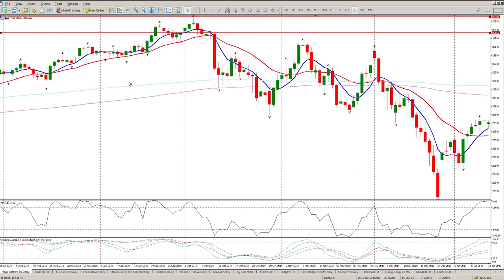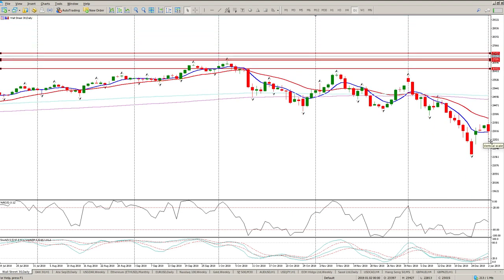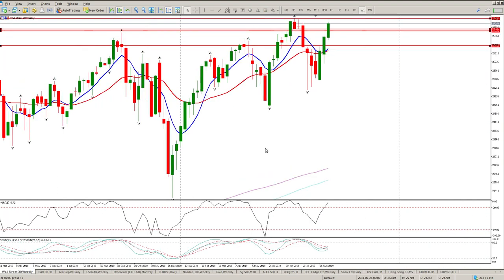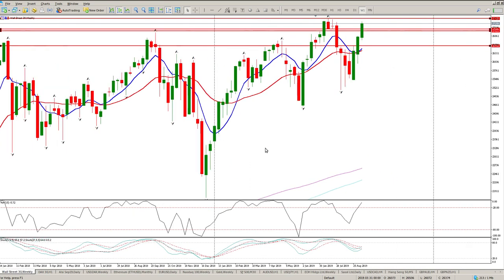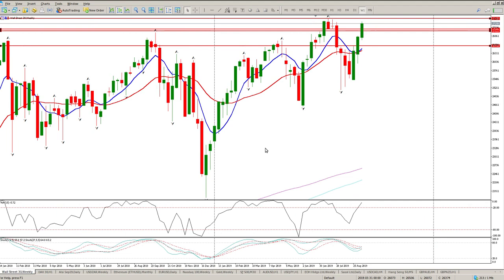I don't think there's... You see we went through these levels. Let's just get it maybe on the weekly. No. Okay. So we're coming back up to the previous high. Okay. And I don't see anything else to the left. You see we've got this level here, which were these two levels that we blew through.